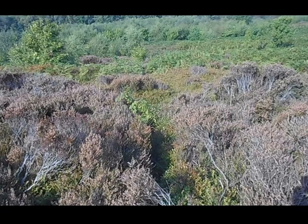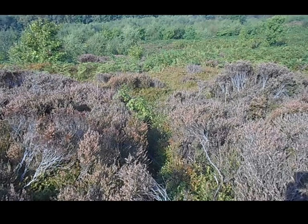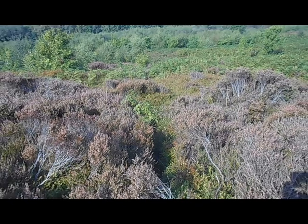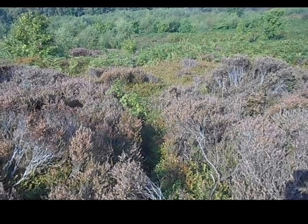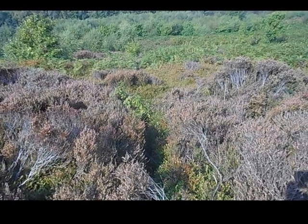These little side tracks are much more overgrown in the summer than they are in the winter. Also, there's the problem of ticks, which are increasing in this country due to climate change. So, although it would be good to wander around in shorts, long trousers are the answer today.